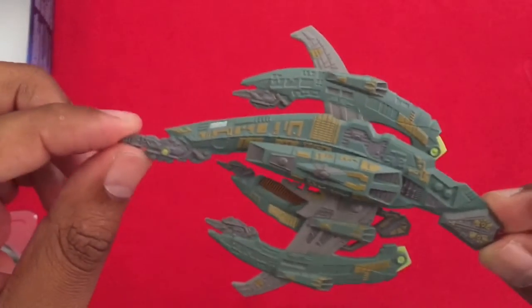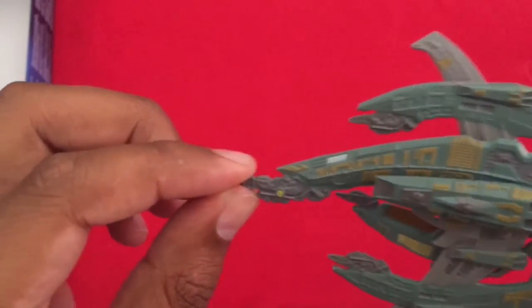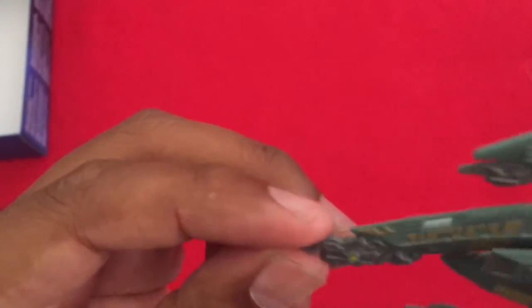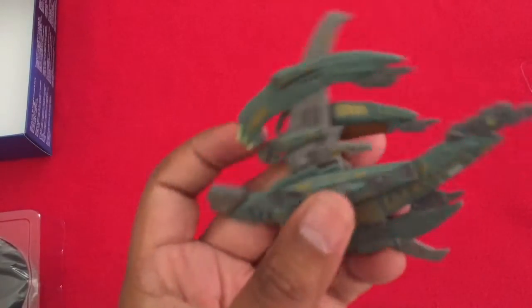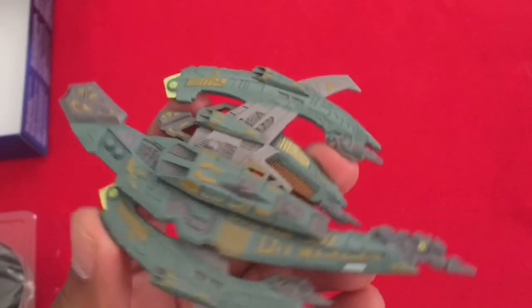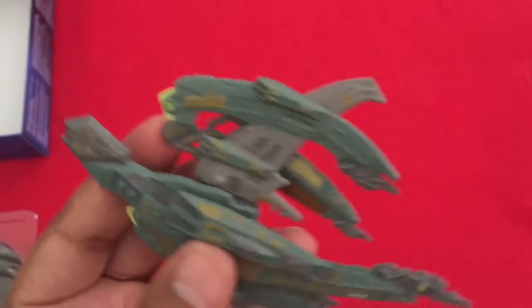To my knowledge, I don't recall seeing what the Breen symbol looks like. I think it has been seen on DS9, but I'm kind of surprised that that symbol was not put on the model itself. But, you know, all of us diehard Star Trek fans will no doubt know that this is just a Breen ship, without, you know, really needing the symbol to know that this was Breen.